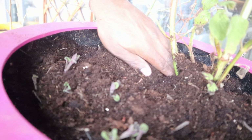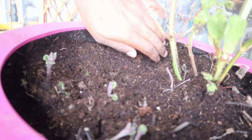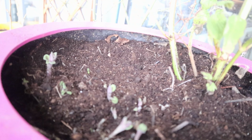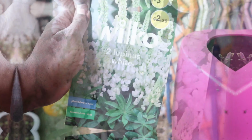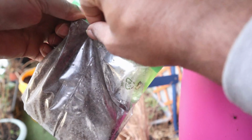Over time, the new nutrients from this fresh layer will seep down to the lower layers of this container, but bear in mind I also water all of my containers with my pond water on a weekly basis, so it's always going to have extra nutrients. We're going to open these up now and see what we're working with.